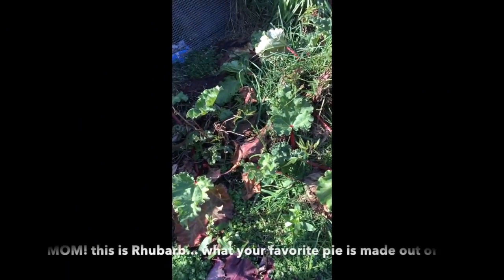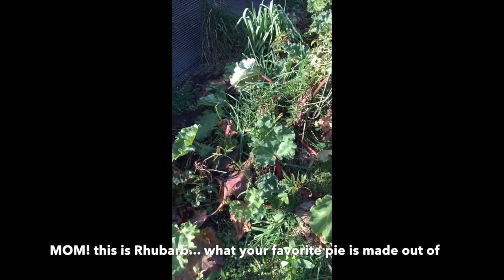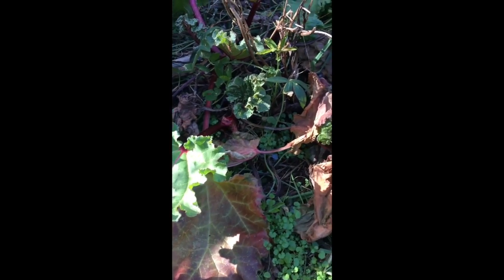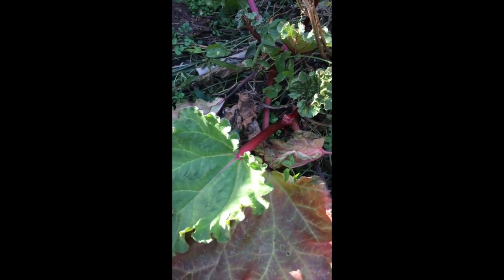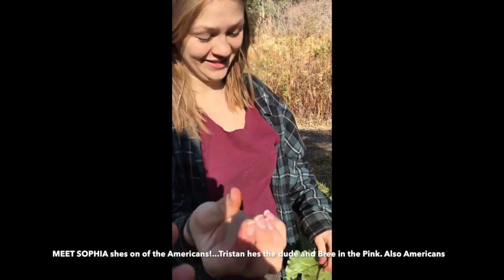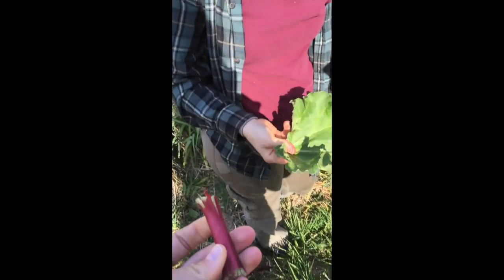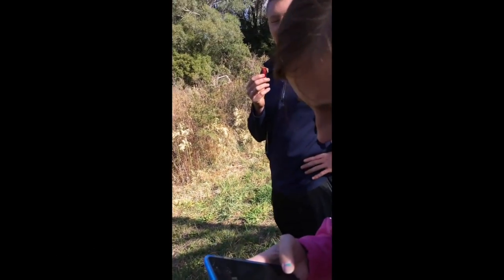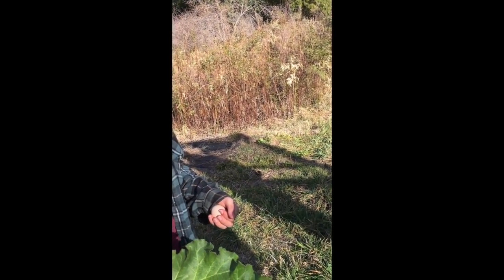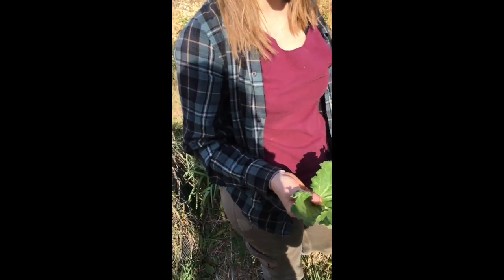Yeah. Mom, this is rhubarb. That's what your favorite pie is made out of. Isn't that crazy? Look. It just looks like, you just eat it like that? Leafy greens. Look at me trying all these new things, guys. Wow. Wait, hold on. Before you break more off, let me take a picture. And you can just bite it? Just eat it, like celery. Wait, eat it. How's it, Tristan? Not too shabby? It's a little stringy, usually. Because the skin part is stringy, but you can eat it.